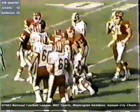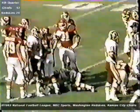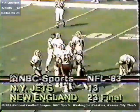Joe Washington close to the 15-yard line. So they're picking up 5 yards a crack. Second down and 5. So as the Redskins try to move in to score, let's check the scoreboard.